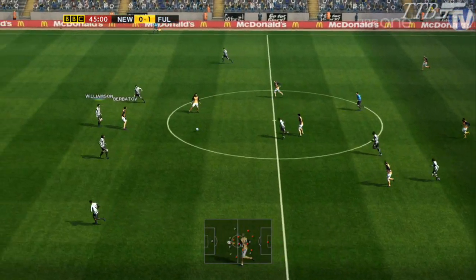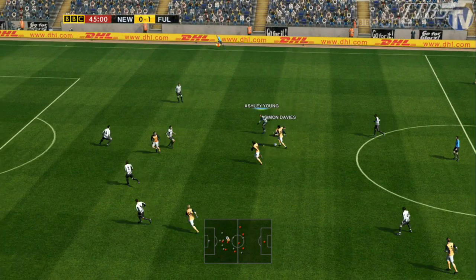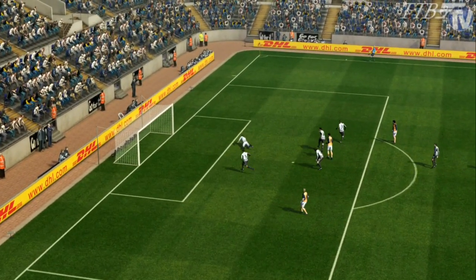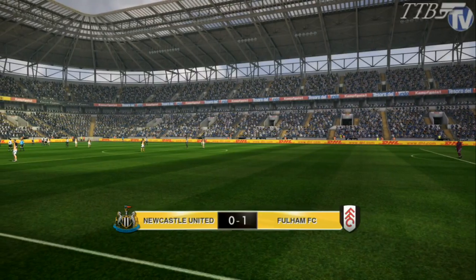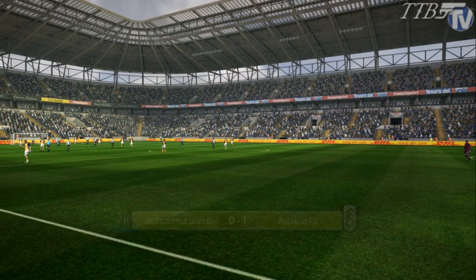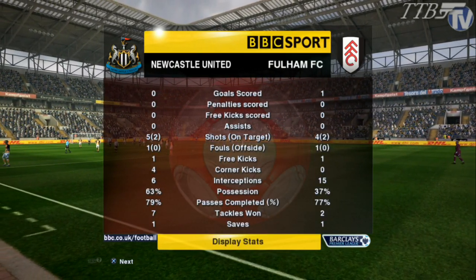Here's Davis. Berbatov. Reitha. Down he goes. Referee says play on. Here's Ruiz looking for Berbatov. Another chance. Berbatov has a go. And he's inches away. Right at the stroke of half time. And it is here. Newcastle 0, Fulham 1. You can see five-four. Newcastle have had a hell of a lot more possession.